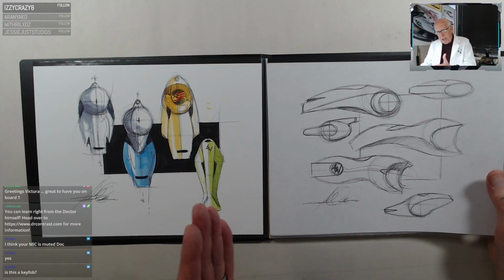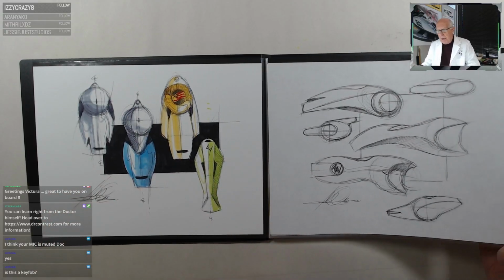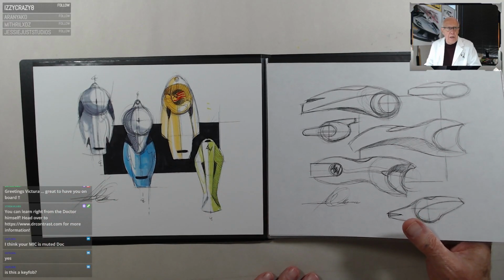But this is a genealogy of where we got to from start to finish, and you'll see some finished pieces near the end here down the line.